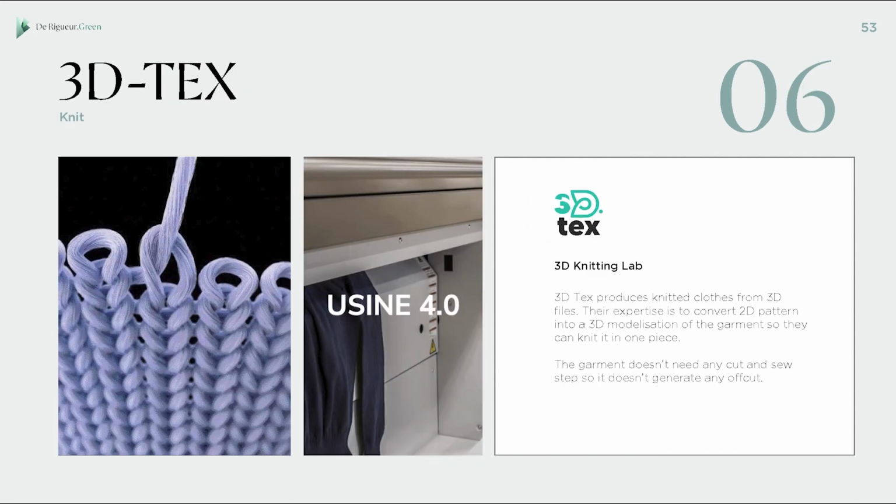Finally, I wanted to talk about 3DTEX. So 3DTEX is a French knitting lab that produces knitted clothes from 3D files. Their expertise consists in converting 2D patterns into 3D modelizations of the garments, which are adapted to their knitting machines. Then the garments are knitted in one piece and don't need any cut and sew step. The process doesn't generate any offcuts, and the company proposes a selection of locally and eco-responsibly sourced materials.